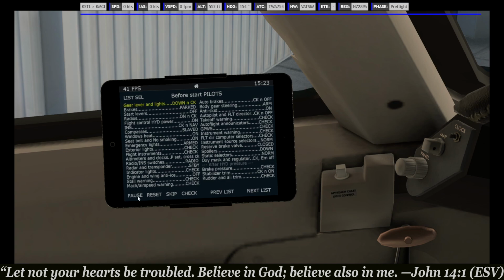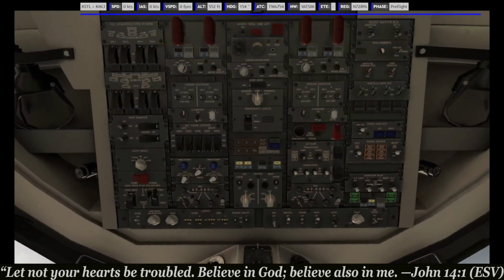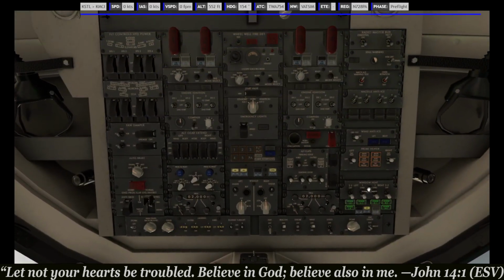So, here we go. Before start checklist, please. Gear lever and lights. Down and check. Brakes. Parked. Start levers. Off. Radios. On and check. Flight control hydraulic power. On. INS. Check in nav. Compasses. Slaved. Window heat. On. Seatbelts and no smoking. On.